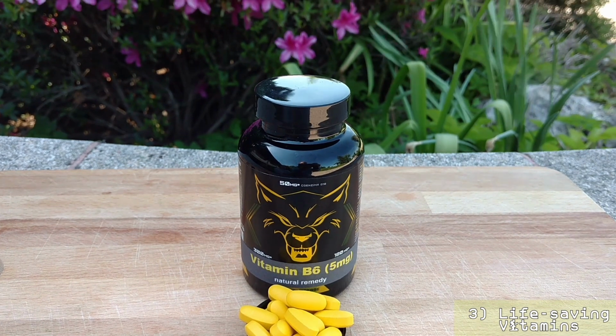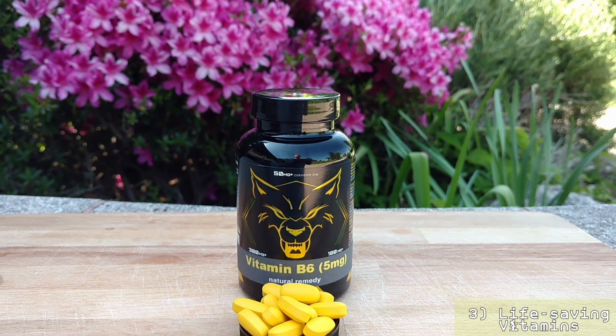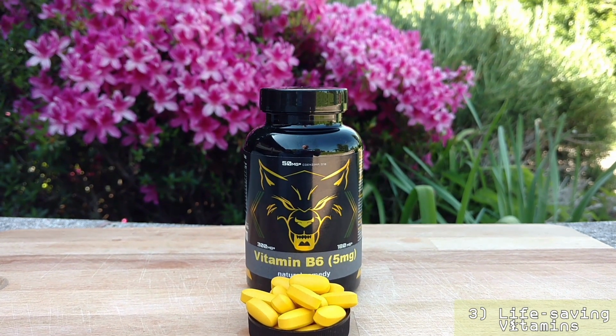The other nutrient needed to make iron in the body is B6. There is no hemoglobin without B6, and deficiencies of this nutrient are too common to be ignored.